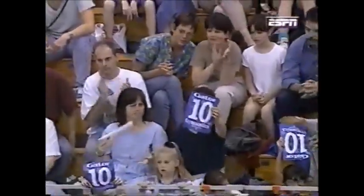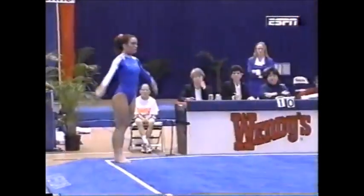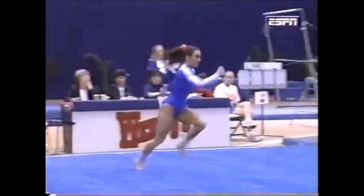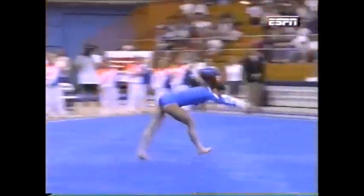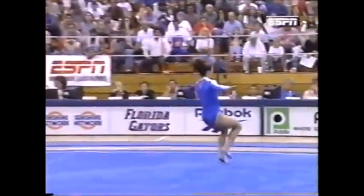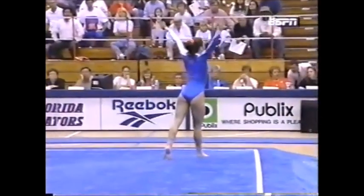Judy Markell, feeling it, with her assistants Rob Moore and Dennis Harrison. Fans clamoring for a 10. I don't think she'll get that, but she will get a good score. Here's the first pass. She really gets that energy together. Handspring front layout, front full. Very nicely done.